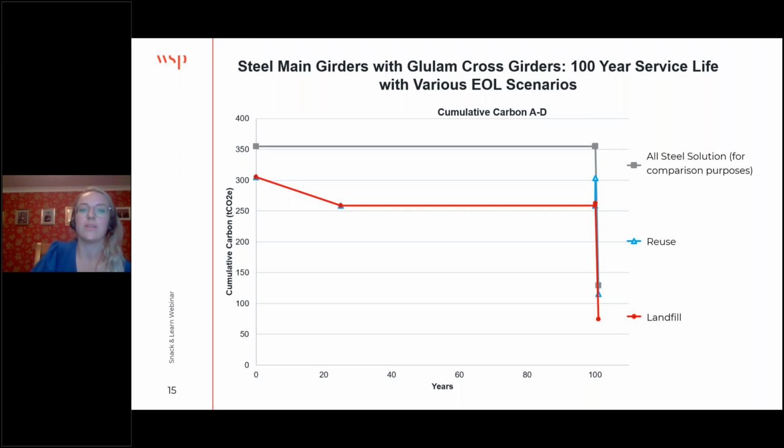Consequently, by using either one of these assumptions at the end of life, the carbon that was sequestered within that 25-year period is assumed to be trapped and not released, proving to have significant carbon benefits in comparison to the all-steel scenario. These results are obviously extremely surprising, but actually understandable when you think that the majority of the timber sequestered carbon would be stored in landfill and not released into the atmosphere.